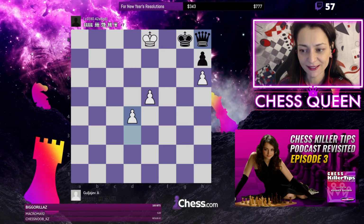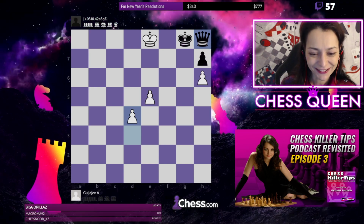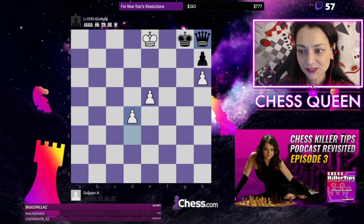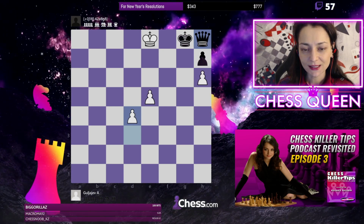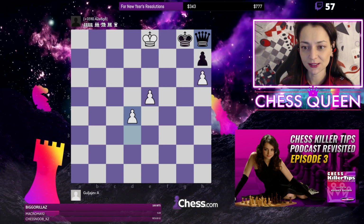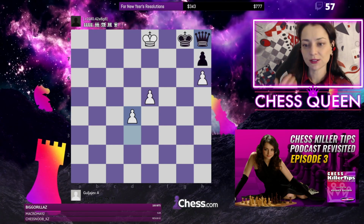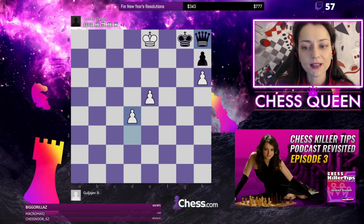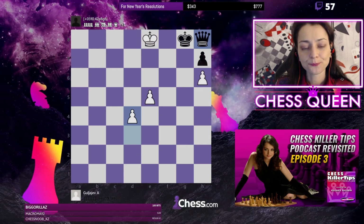Yes, hi everyone. I started earlier today, so sorry if it caught you by surprise. So it's not really a puzzle, it's a study. What is the difference? A study is a position that was created by a chess composer. It was not seen in a practical game. In that case, Gulyaev created this position.